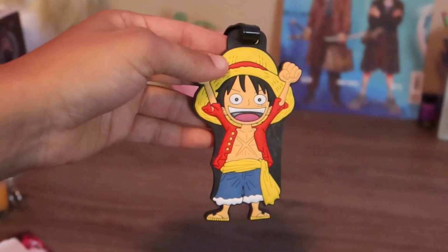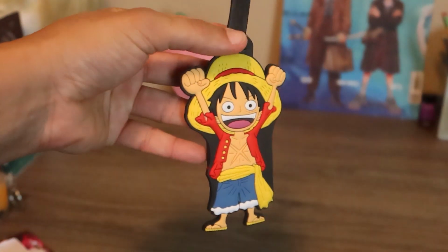The next thing I got, I did get a lot of One Piece stuff, which is super exciting because they had bags that were specific to an anime, and Angela, who I went with, wanted that one, so I gave it to her. I was like, oh my god, get that one, I'll get one of the blind ones. Then I got a lot of One Piece stuff, so I'm not even mad at it. I got this little Luffy luggage tag, which is so cute. So whenever I can travel again, this will definitely be coming with me.